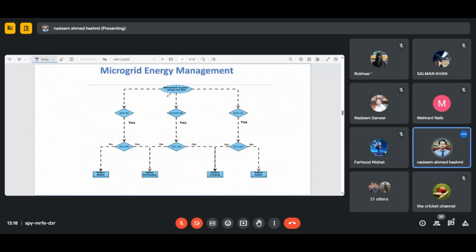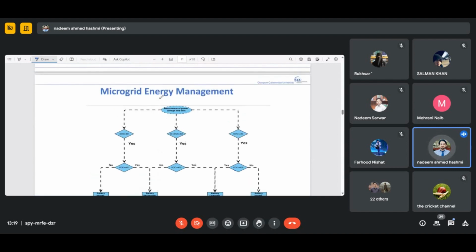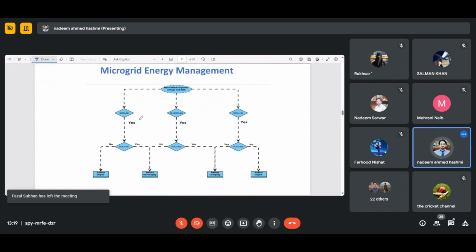So this one is the microgrid battery management system. So here we see, by using the algorithm, if the state of charge is less than 20%, it goes down, and if the VDC voltage, the available voltage, is greater than 400 volt, then the battery stops charging. If it's less than, then the battery charges. And the second one is, if the state of charge is between 20% and 80%, yes, then the battery starts charging; if no, then the battery starts discharging. And the third is, if the state of charge is greater than 80% and the VDC voltage is less than 400 volt, the battery starts discharging. And if it is greater than 400 volt, it stops charging.